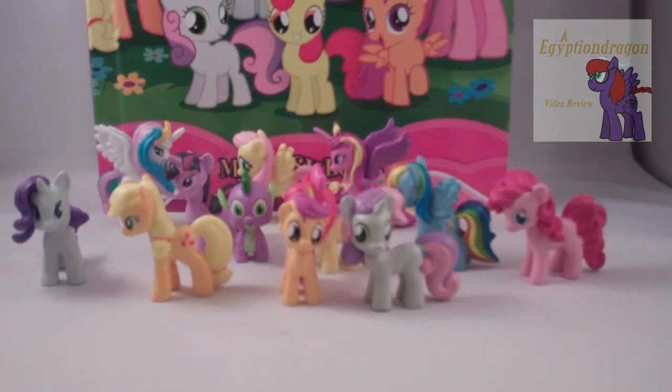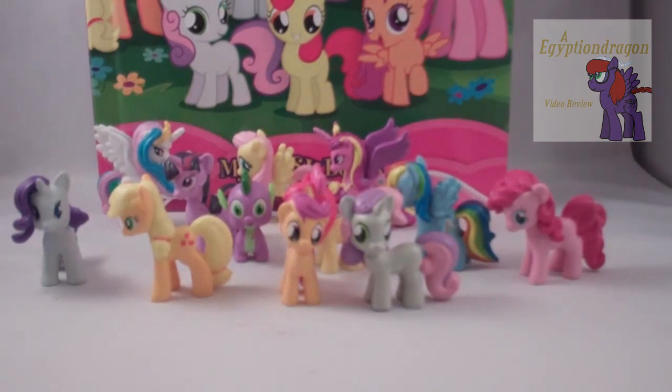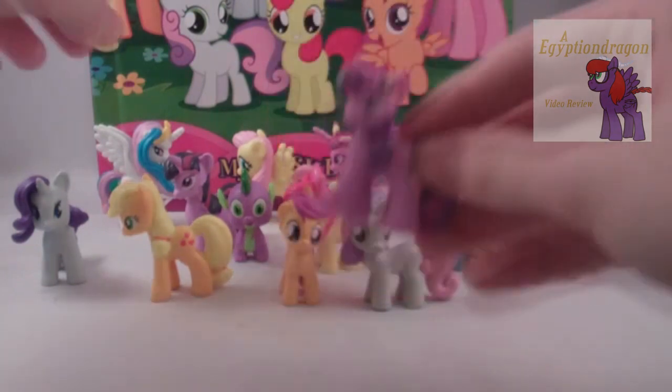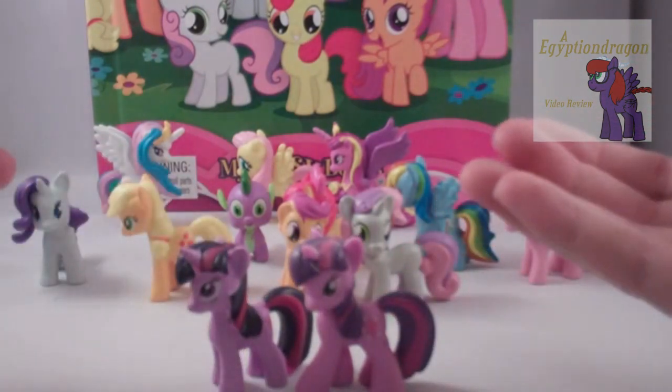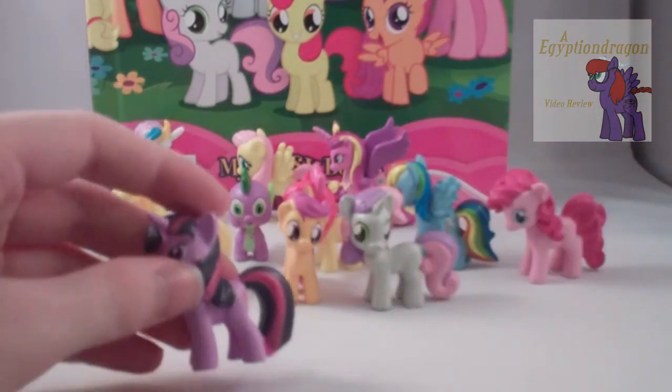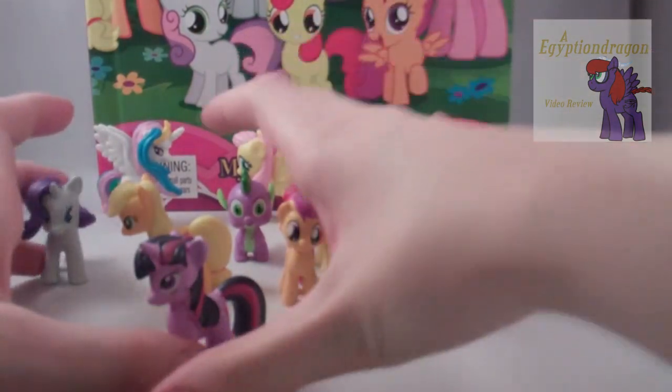And here we have all 12 figures out of packaging. Now, I have to say these are rather low quality overall. That's what I'm going to start off with saying. But to start off with, they are about blind bag size. Here's blind bag Twilight Sparkle. Here's this Twilight Sparkle, about the same size. Now going on, I'm going to go on one by one with the figures, and I'm going to start off with Princess Celestia. Let's move all these guys off.